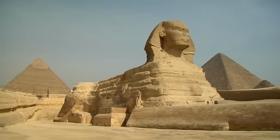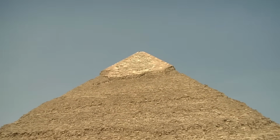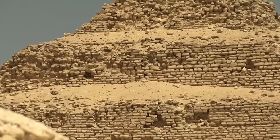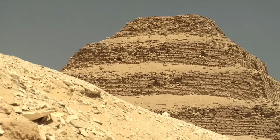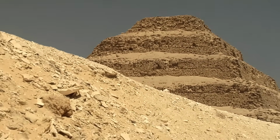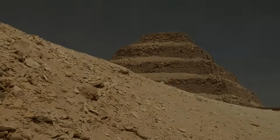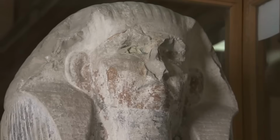Tutankhamun's tomb has had a lasting impact on the field of Egyptology. Before the discovery of his tomb, Egyptology was still in its infancy. The treasure-filled tomb provided a wealth of information about ancient Egyptian burial practices, art, religion, and daily life. King Tut's tomb revealed the sophistication and intricacy of Egyptian culture, and the artifacts found there have inspired generations of archaeologists and historians to continue uncovering Egypt's secrets.